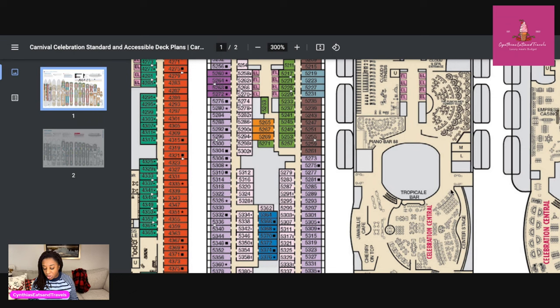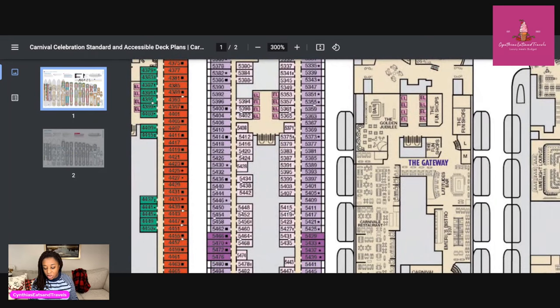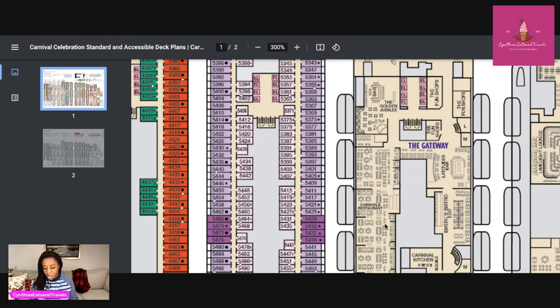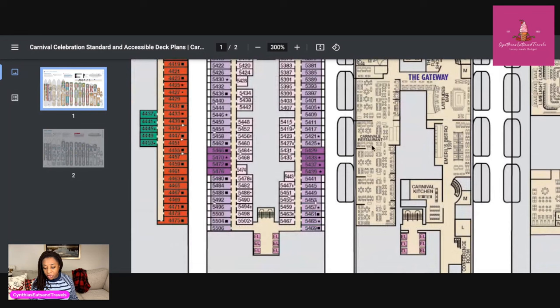Let's see what else you're close to here. You're also going to be close to the fun shops, the gateway. It looks like a bunch of bars and stuff like that. Oh, you're also going to be close to one of the main dining rooms. So Carnival Restaurant, that's the main dining room there too. So if you want to have brunch on sea days or dinner, stuff like that, which is the meals that are included in your cruise fare, you're right close to there.